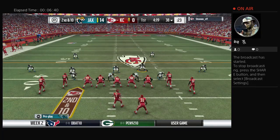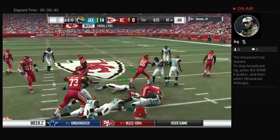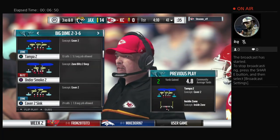All right, now, look at 56. They'll run it now out of the gun. And able to get a couple as he's across the 40 to the 41. Dante Fowler in on the stop.